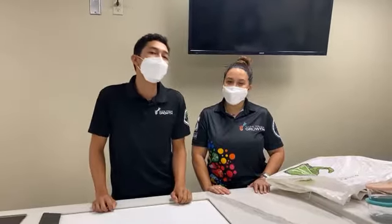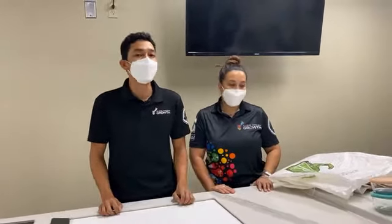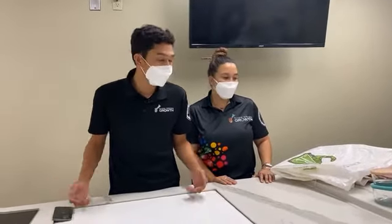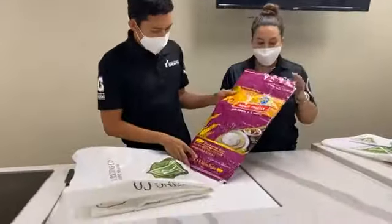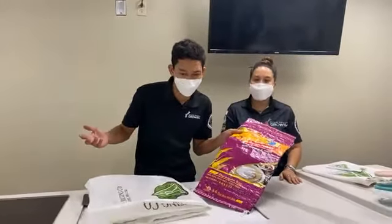So we have about 3 items that we would love to introduce to you today. The first item will be, oftentimes we have a lot of rice bags. So what do we do with them? This is some examples of rice bags that we get. And the jasmine Thai rice, or you have the typical Calrose Pacific rice.